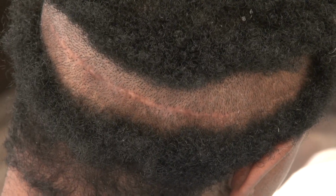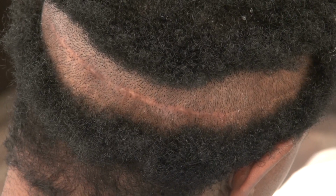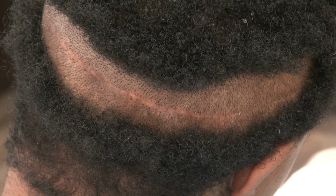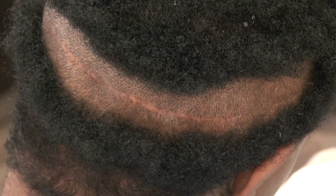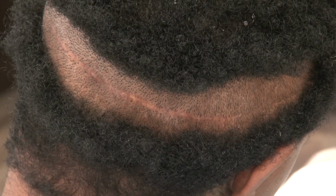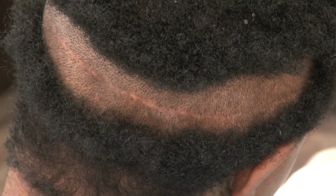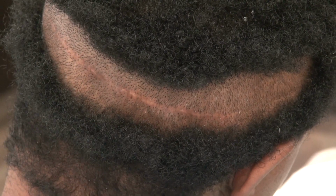Hi, this video is the strip or FUT demonstration donor scar, one year follow-up, and this is a linear scar. For the FUT, whereas the FUE has tiny dots of scars scattered to the back like a mosaic pattern, allowing you to shave your head shorter without much detectability. Both surgeries leave scar. The FUT leaves a linear scar, which is more noticeable, whereas the FUE scar is less visible. Why? Because it's tiny dots and small and scattered.